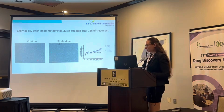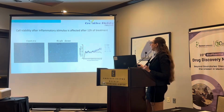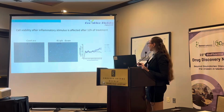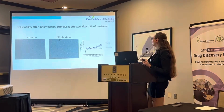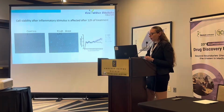Okay, so the videos aren't working, but here we have the cell death levels indicated in blue, and if treated with a higher dose of LPS, we can see an increase in levels of cell death over time. We quantify this very carefully, every hour, looking at what's going on with the cells. We see that after 12 hours, we start to see a significant increase in cell death after this treatment.